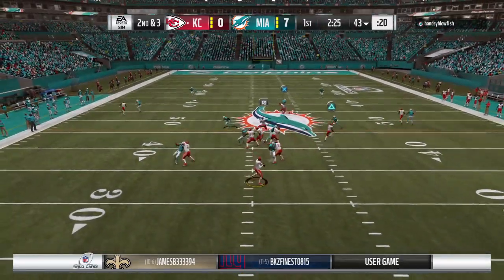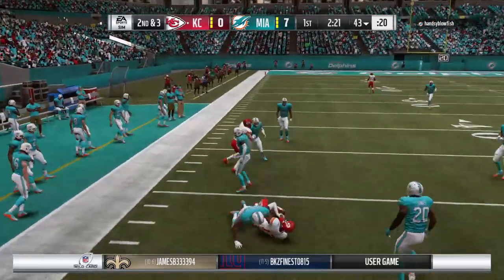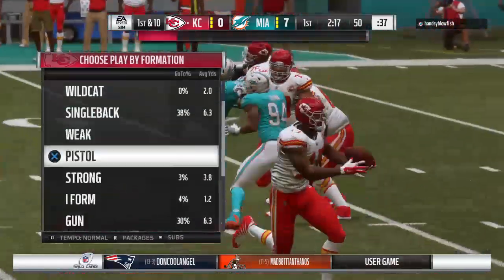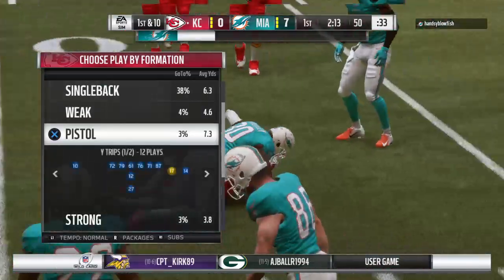And they'll try the air now with Savage. He's got the hook up with Conley. And he'll get it out to midfield. Looks like they'll spot it right at midfield at the 50. They just keep marching right along. First down on a pickup of 8 there.